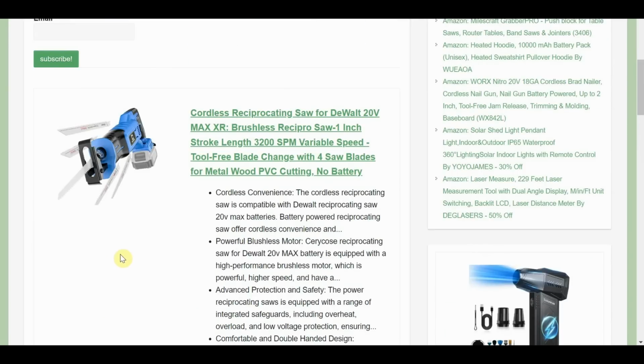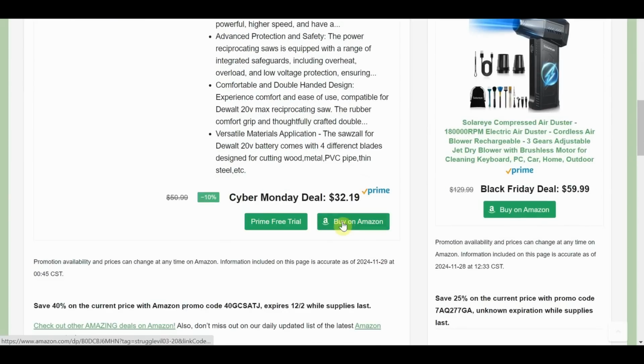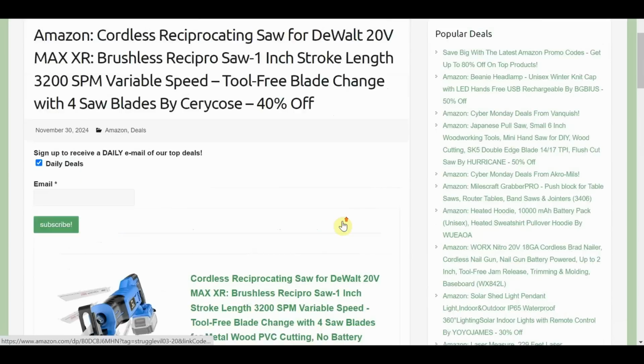Boy, where else do you get a brushless reciprocating saw, cordless, for $19? You couldn't even get a little Harbor Freight corded reciprocating saw for $19. Boy, if you have DeWalt stuff, why wouldn't you buy that? Even if you already have one, it's $19. I mean, you can't even... Man.